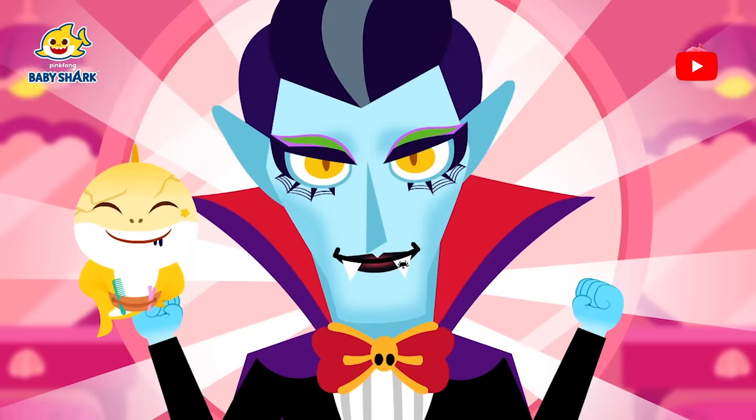Friends, did you see that? There are two baby sharks. What's going on? Look! Who's the real baby shark? I'm the real baby shark! No, I'm the real baby shark.